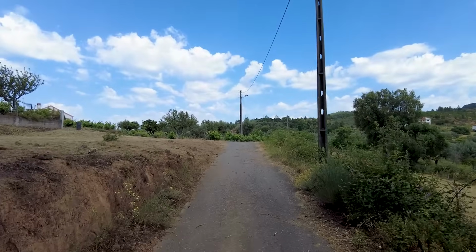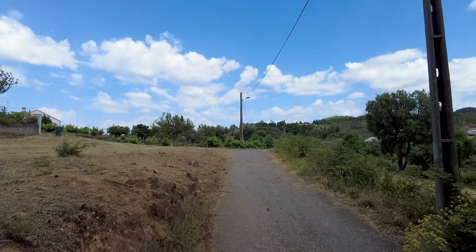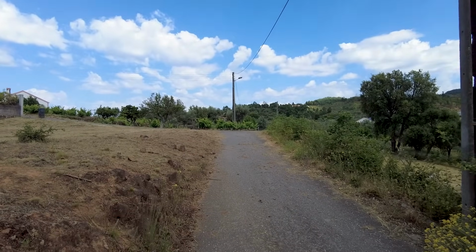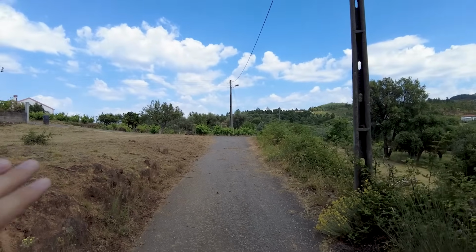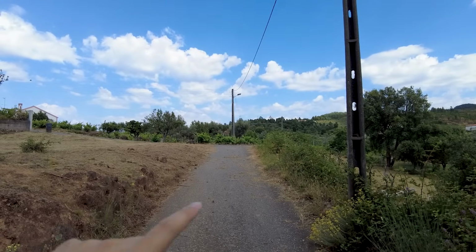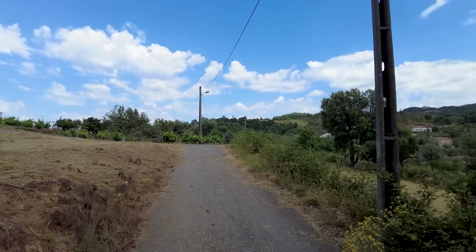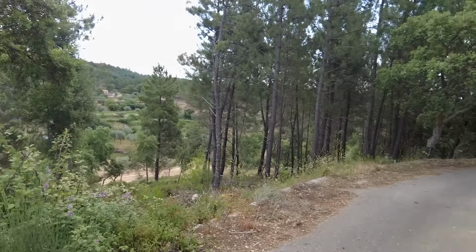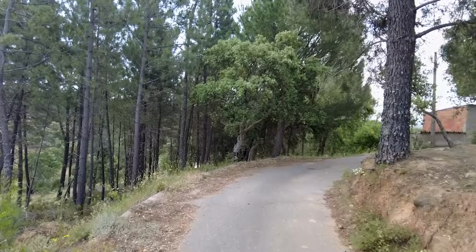And so guys, I want to start with the access road. As you can see, it comes from the main road, which is public, which is tarred and paved till the house. We are on the outskirts of the village, so from here to the village it's less than 5 minutes walk, but already with houses in between. And this is the access to the property that we are now going to see.